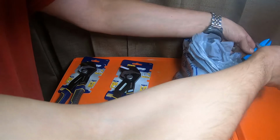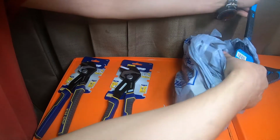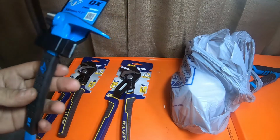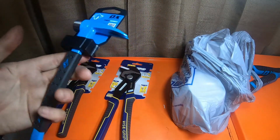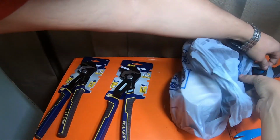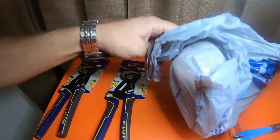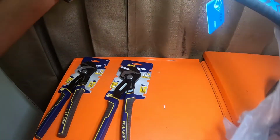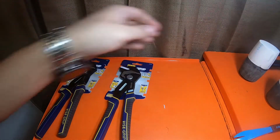This is a new brand, and funny thing is Channellock is now being sold at Lowe's. While I was at Lowe's earlier, I saw a bunch of Channellock stuff, which is pretty nice to see. It's pretty neat. But this is a brand that I've only been seeing recently at Lowe's as well.